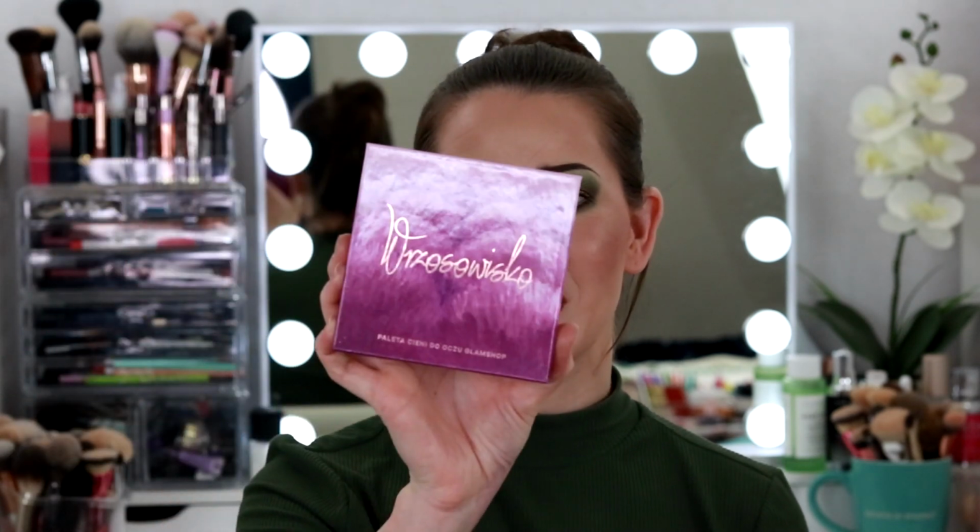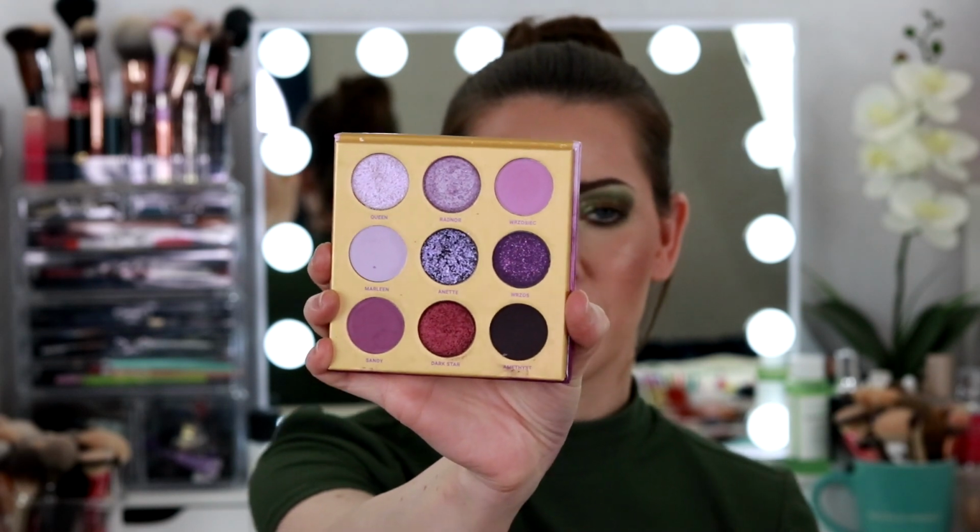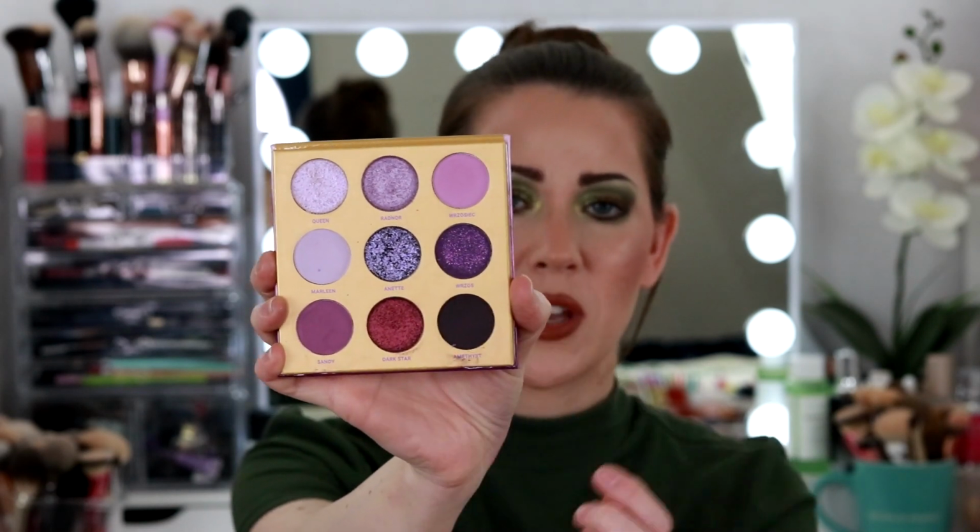Okay, the next product that I'm going to share with you that I can't rank because I haven't had a chance to use it yet. I think it's called the Heathland Palette, and it's from Glam Shop. Look how beautiful. First and foremost, that middle shade right there is holographic. And when I say holographic, I mean it's holographic. Genuinely, I don't know how they do it, but they make the most stunning holographic shadows. Not glittery, not chunky, just smooth holographic shadows.